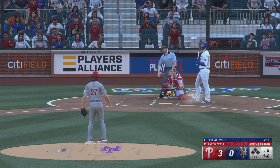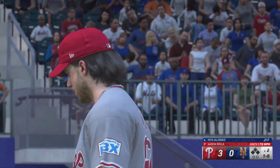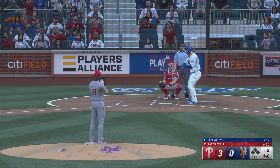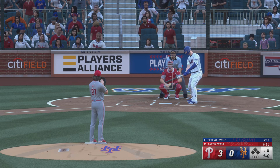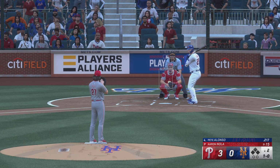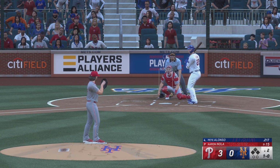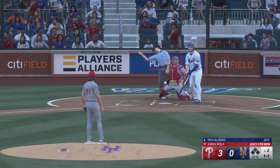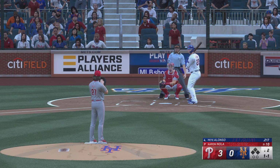Well, after putting up a nice inning on offense, got some runs across, this is where you look for the starter to go out there, have a shutdown inning. Don't give that other team any hope. You just hope that he can get through this inning, get the bats back up there while they're hot. Kicks and fires. Swing and a miss. And the count is 1-1. 1 ball, 1 strike.